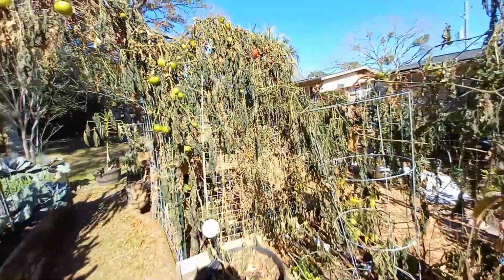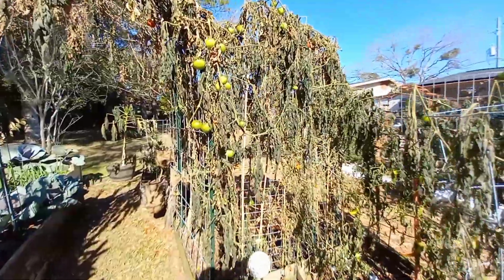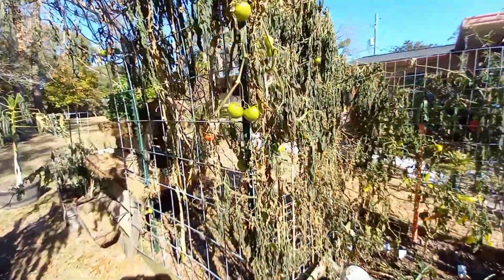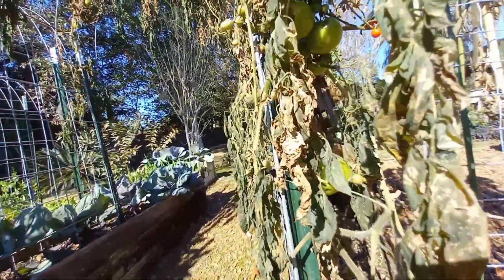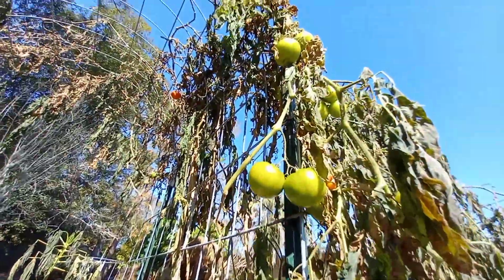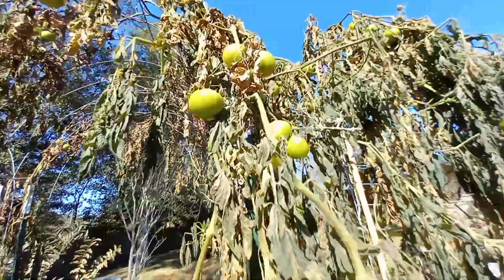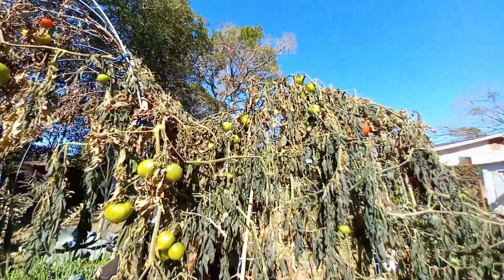And this here is the project today. I'm going to be harvesting all these tomatoes and we're going to be ripping all of this down. We have way more tomatoes than I ever expected to have during January. It has just been so productive all year.